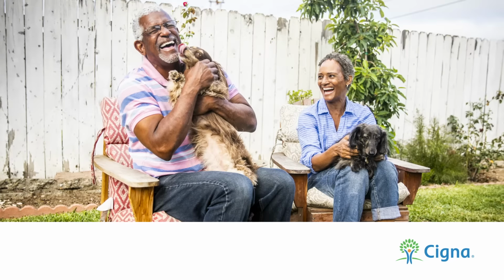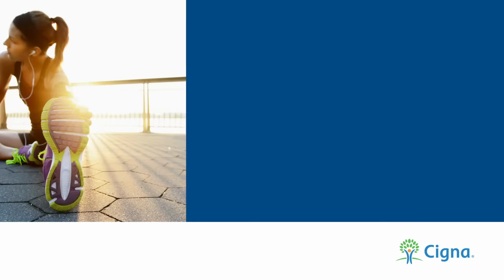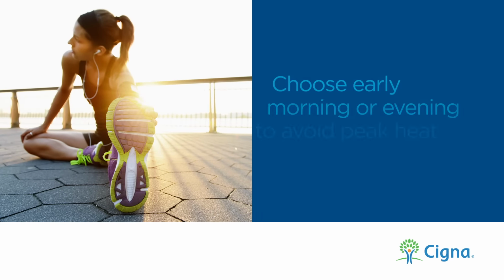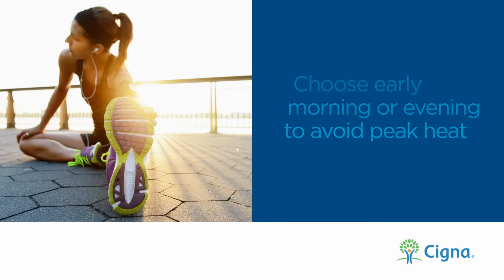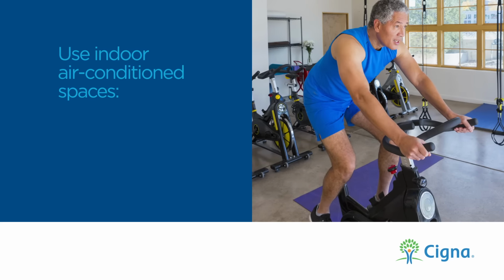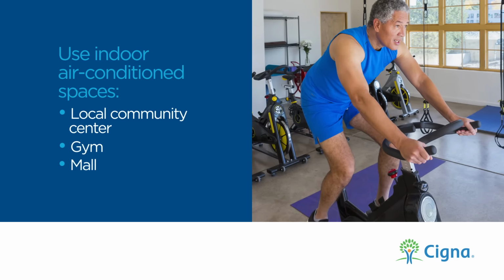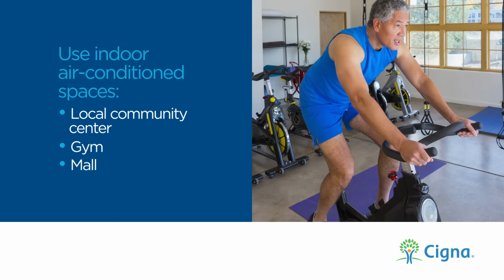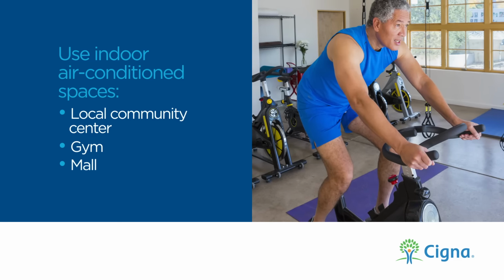Now let's talk about safe ways to enjoy a range of summertime activities. If you plan outdoor activities or exercise, choose early morning or evening to avoid peak heat. You can also head to indoor air-conditioned spaces, such as tracks at your local community center, a gym, or the mall. These are great spots to stay active, and at the same time, enjoy some relief from the heat.